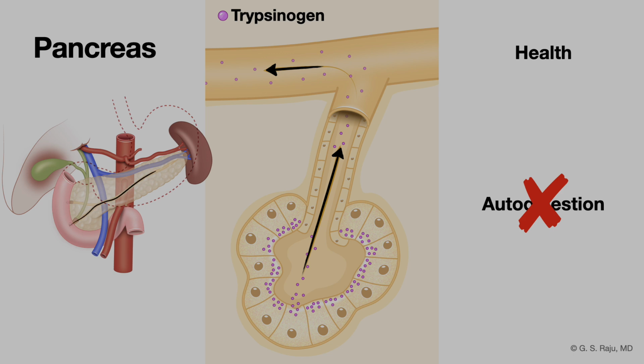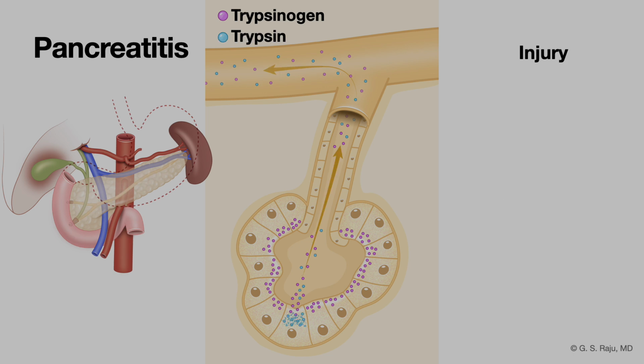And then they come down the pancreatic duct into the duodenum, where they get activated from trypsinogen to trypsin with the help of an enzyme called enterokinase. So this beautiful mechanism keeps the pancreas healthy so that it does not get auto-digested. So when this mechanism that is protecting it from auto-digestion gets into trouble, we develop pancreatitis.